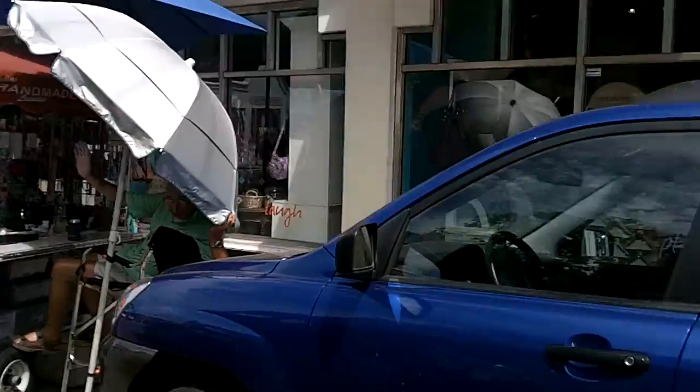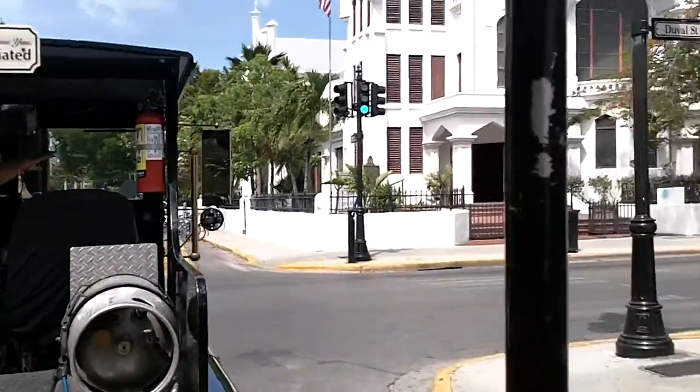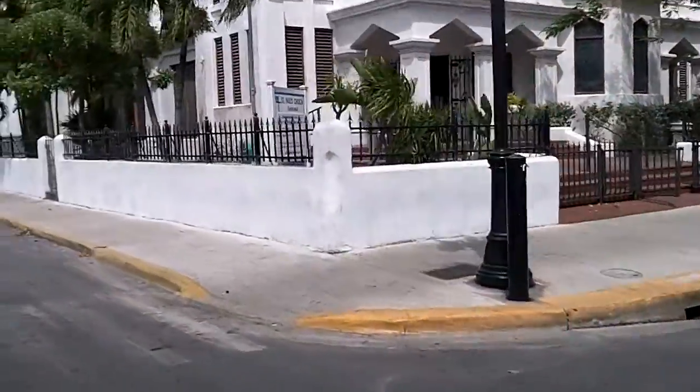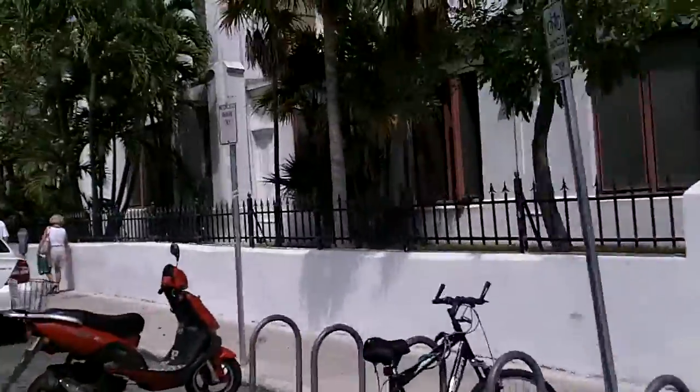Hey, Roger. Hey, everybody. Look on the far right-hand corner of the white building. St. Paul's Episcopal Church. It's the oldest non-Roman Catholic church in the state of Florida. Actually, the fourth church structure built on that property. This particular building dates from 1912.